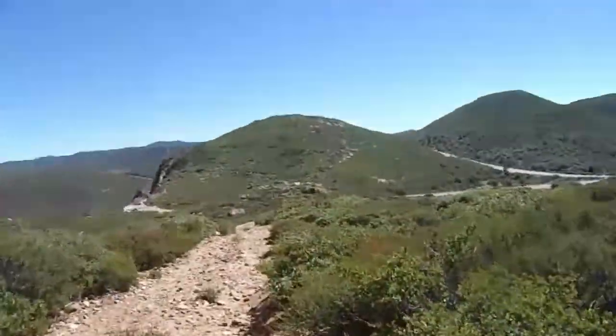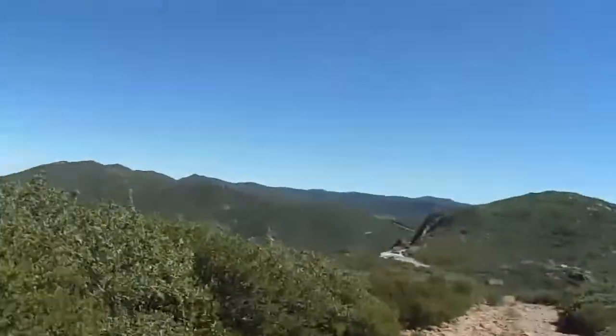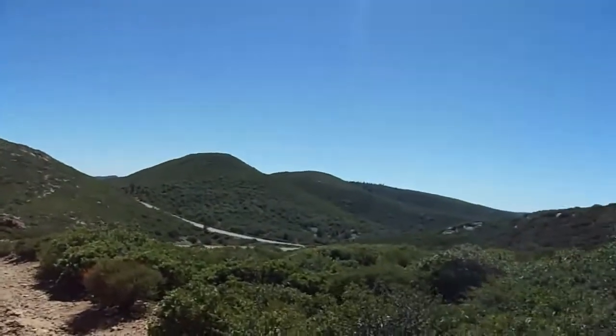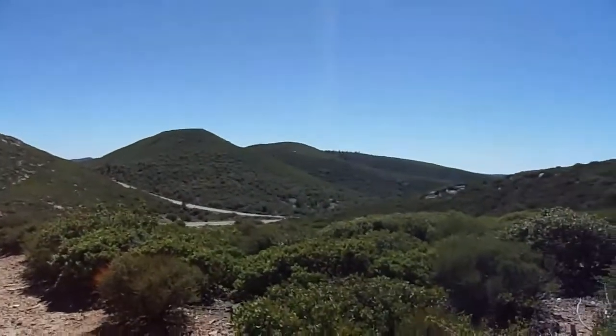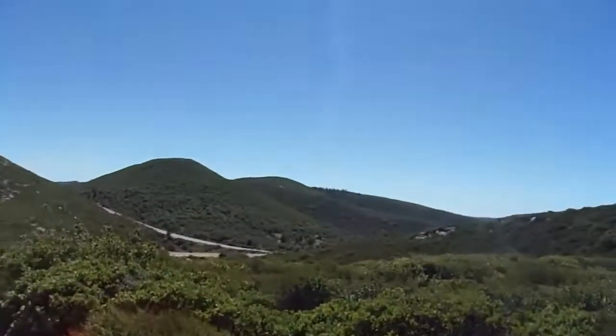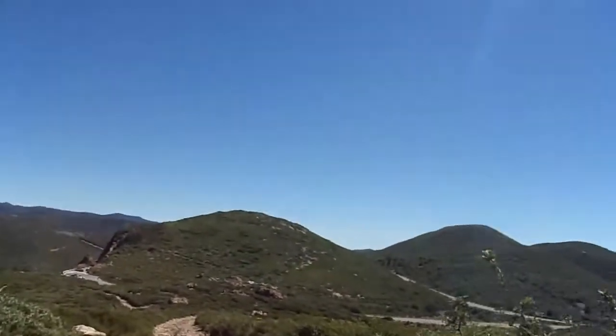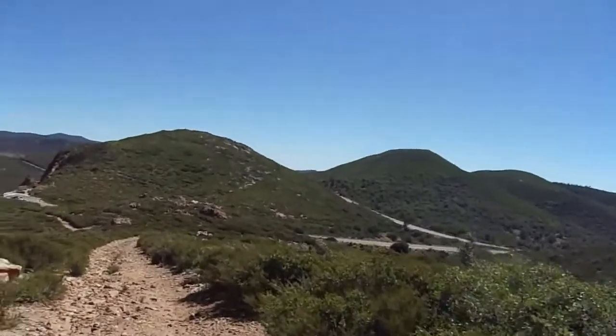Mountain. So the way down, it's going to be a lot easier, a lot more relaxing.